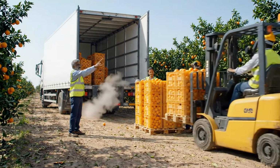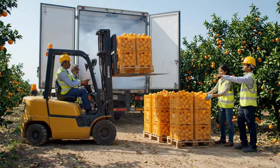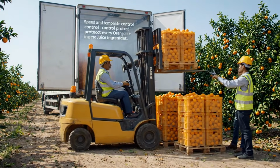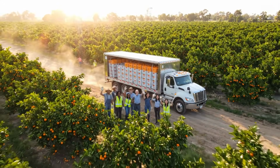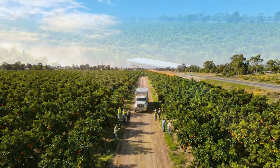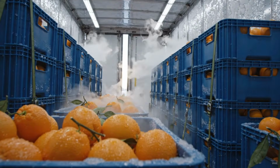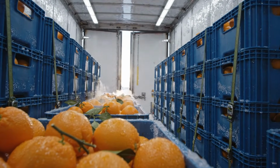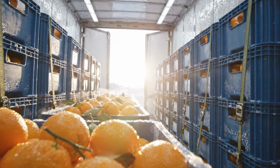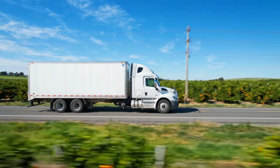Speed and temperature control protect every orange juice ingredient. Now the journey continues from orchard to the modern orange juice processing facility. Temperature-controlled transport preserves every orange juice orange at peak freshness. The journey bridges fertile orchards with modern orange juice production.